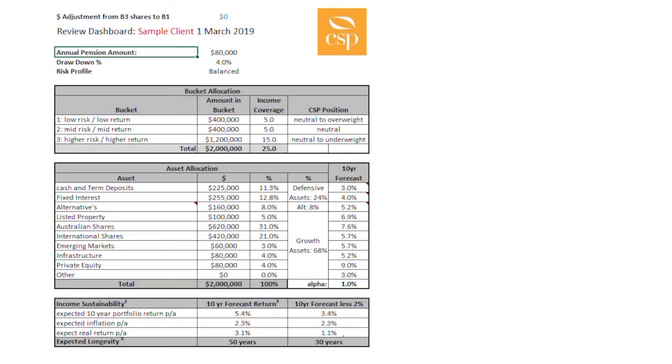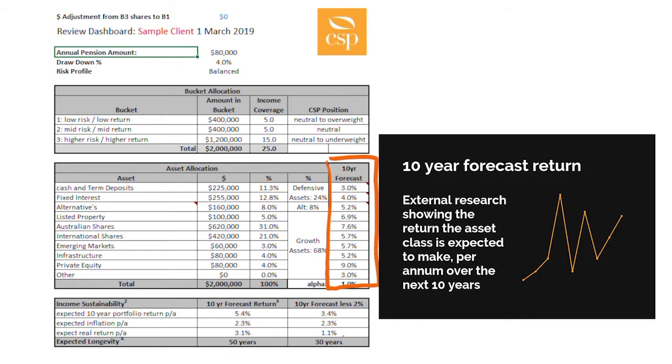Where I really wanted to focus was on the next section. So you can see here to the right of the asset allocation, we've got a 10-year forecast return. And these are, we buy this information in, this research in, so it's not information that we generate internally here at CSP. And what this tells us, or what it gives us, is the forecast of each of those asset classes and the expected return, or the return they're expected to make per annum over the course of the next decade. So in this particular case, for example, for Australian equities, when we put this together, the expected return was 7.6%. International equities were 5.7%, etc., etc.